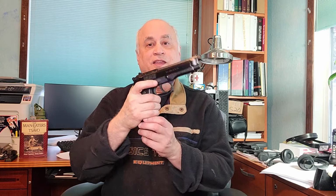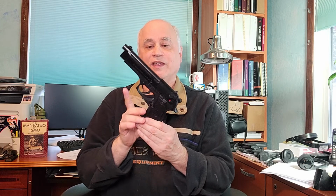So, this is the Beretta M9. It was adopted in 1985. In the finals, it beat out the Sig Sauer P320 on cost only. The Sig actually performed a little better, but the Beretta met all the military requirements, so it passed the test, and it came in at a better price. It officially entered service in 1990. It was produced only by Beretta.